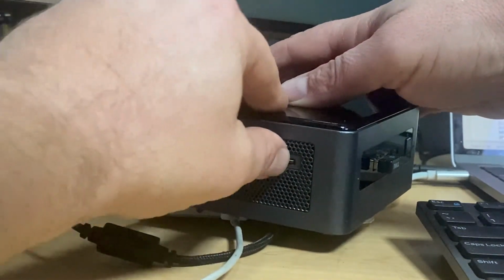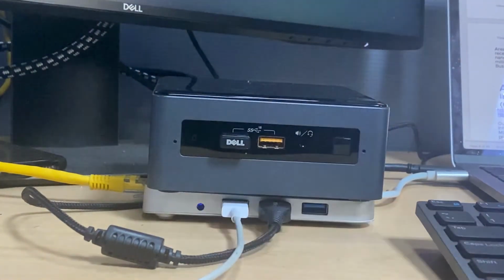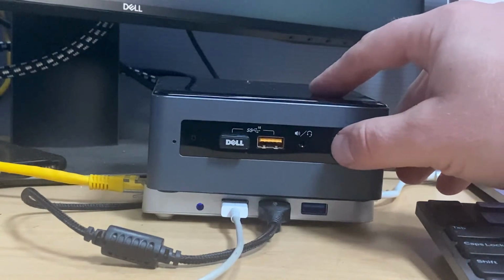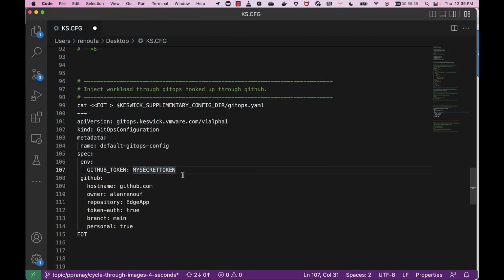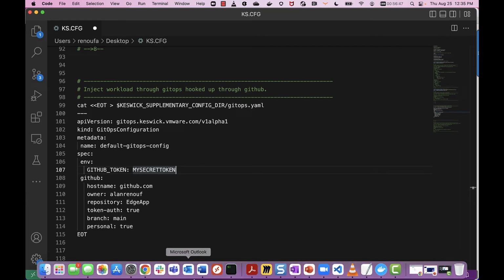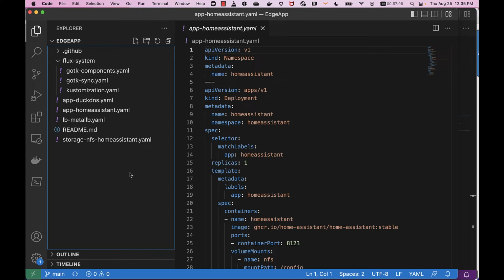Once I've done that, you will see what looks like a normal ESX build, but what it'll actually be doing is configuring that device with ESX, standing it up, getting to the point where it literally pulls down the GitHub definition files to deploy the applications onto that device. So once the device is set up, it will go and pull those, and let's take a look at what these might look like. Here's a copy of the files that I have in my Git repo at the moment, so let's take a quick look through these.